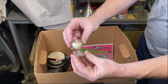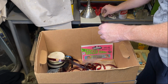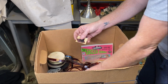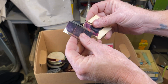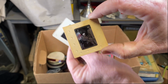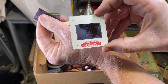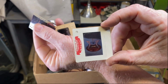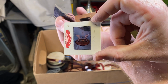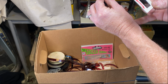A little glass piece. Not sure what that is. Some more slides. I wonder if these are negatives. Oh, more film positives. Not sure if you guys can see that. This says September 19th, 1999. So it's some kind of model, and somebody was taking a picture of something they made. I'm not sure if that was something the owner made.